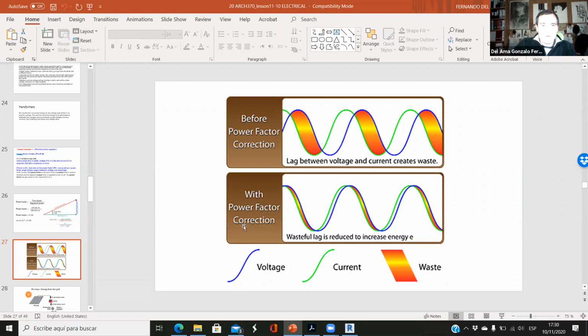But at least we can ask for this certificate. As architects, I think we have the commitment to ask, can you show me please the certificate of the power factor? And if they have tested the installation and the power factor is within the limits, we can sleep safe and sound.